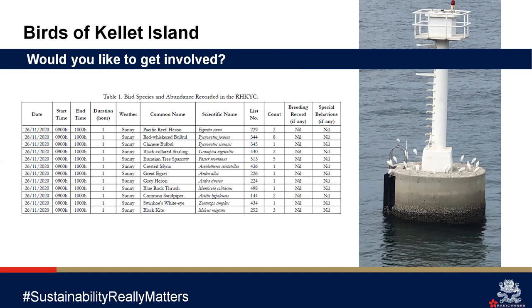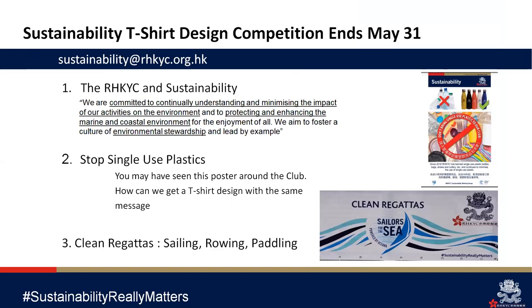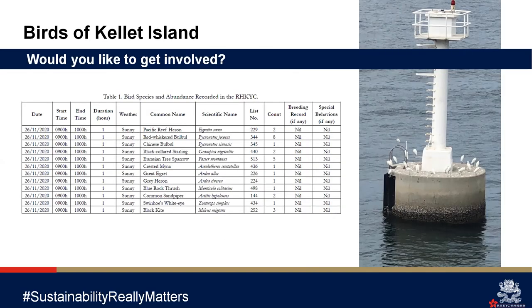And we have experts within the club who can lead this along. But at the same time, we don't have a good system for recording the information that we're getting. This is where I wonder if iNaturalist can become our record base. We've set up a Kellett Island project on iNaturalist, so if anyone takes a photograph within this general area, it will be recorded as the Royal Hong Kong Yacht Club Kellett Island project. And we would like to do it systematically.